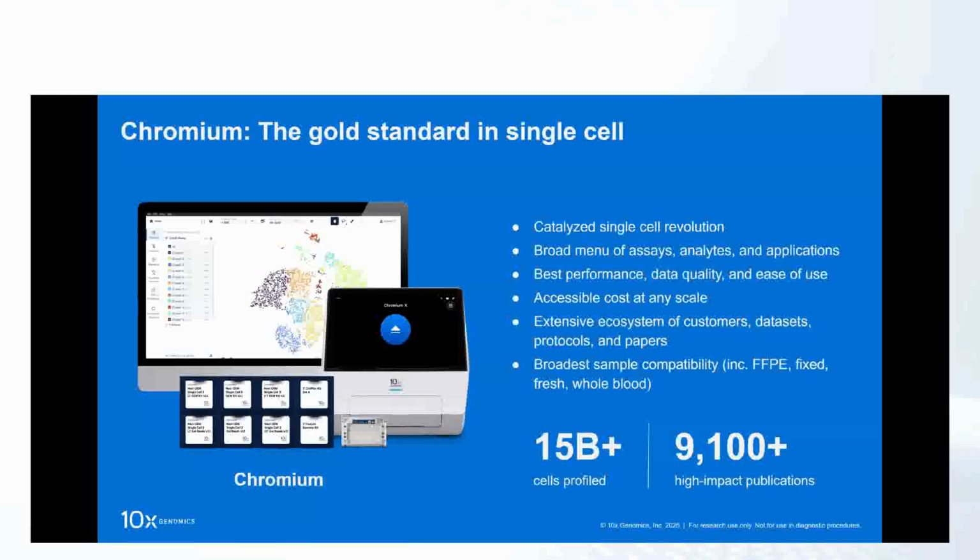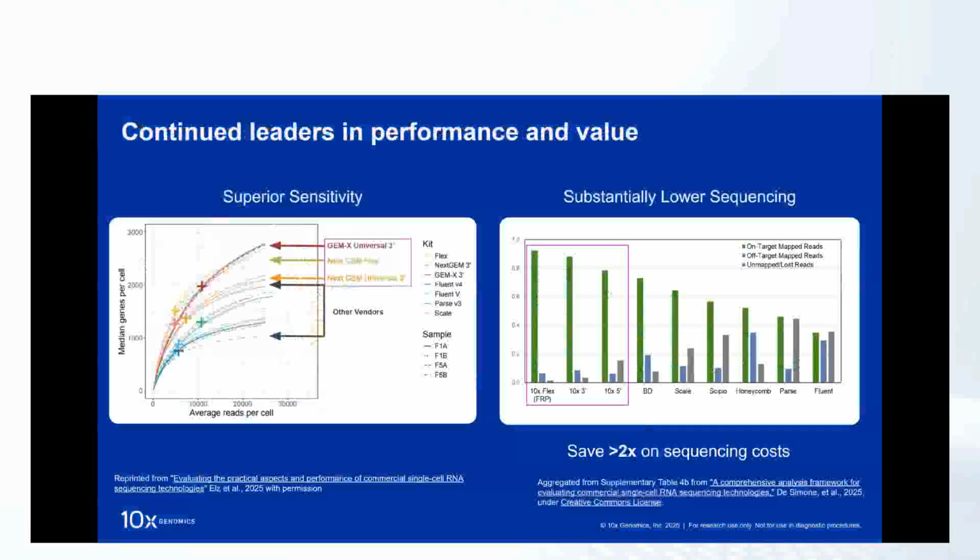We really want to emphasize quality. We have a broad menu of different assays, analytes, applications. Performance is super important to us, as is customer experience. And I think we're doing some estimates about the number of cells that have been profiled, and less of an estimate, but more an exact number of the number of publications that have come out with our techniques over the last 10 years since we've had these products.